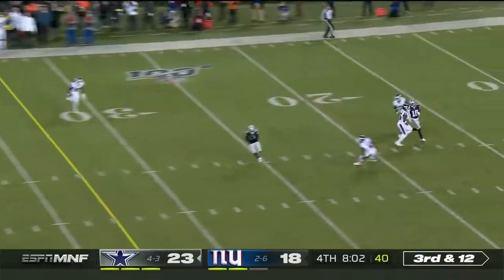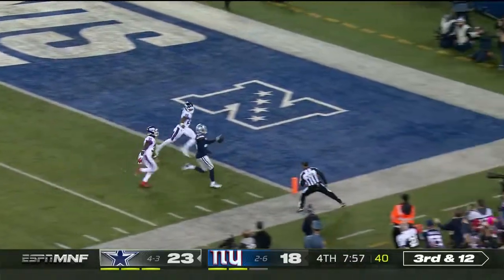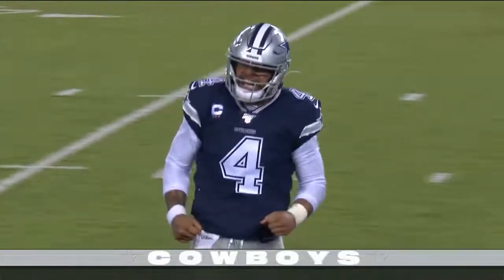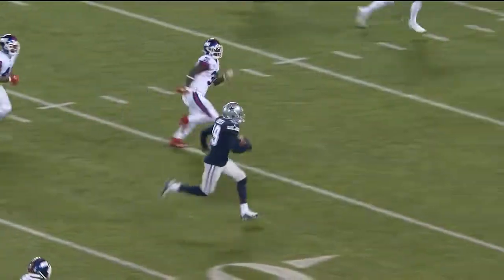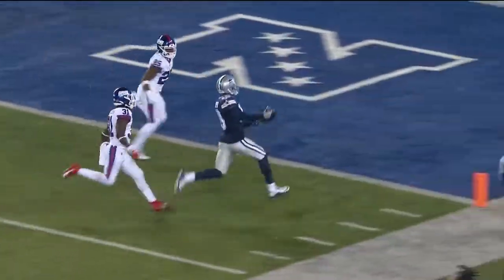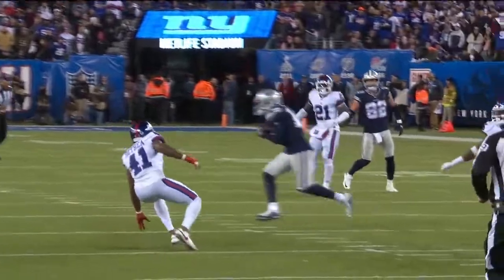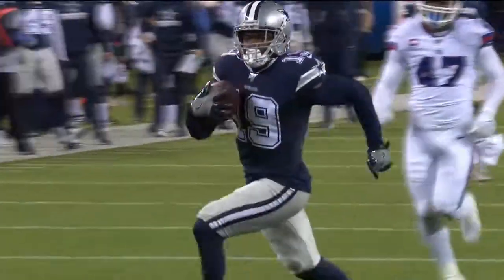Prescott gets it complete as Cooper takes it all the way. It's a good play design right here. The Giants are in zone coverage to clear out Cobb in front, and then Cooper coming across the field. And what a throw by Dak. Hit him in stride. That's all set up. Won by the pass protection of the Cowboys offense.